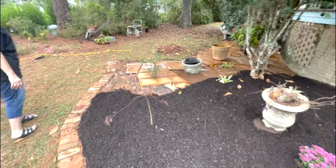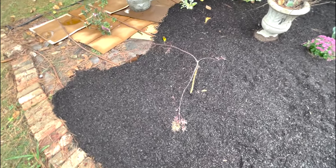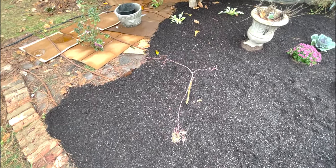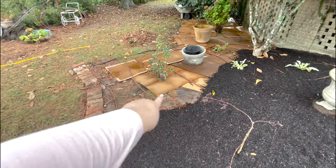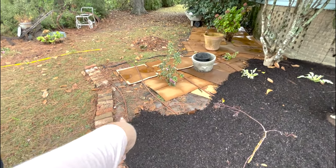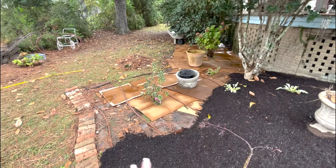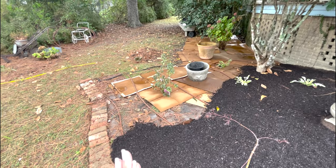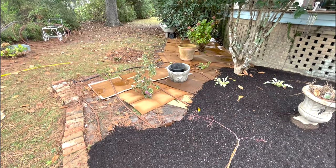So you can see over here, her little Japanese maple is struggling. It's on the struggle bus, but it'll probably be better next year. And then you can see where her irrigation is. This is what I'm going to do at my house next year: put irrigation in all my garden beds instead of the soaker hoses. Because I swear, if I have to patch another soaker hose, I might scream. And then you just compost over that.